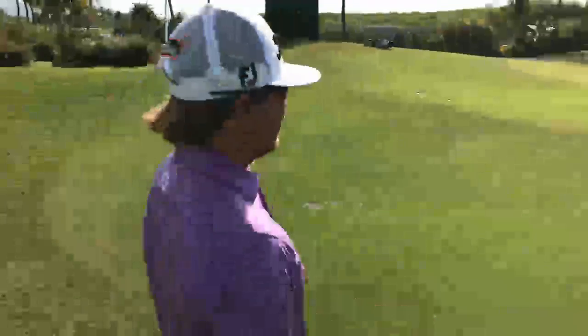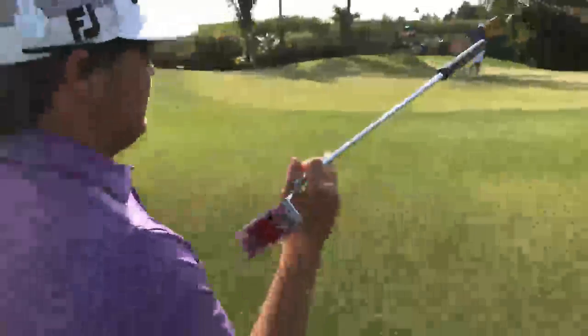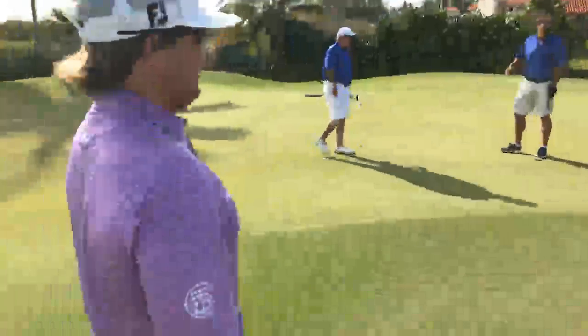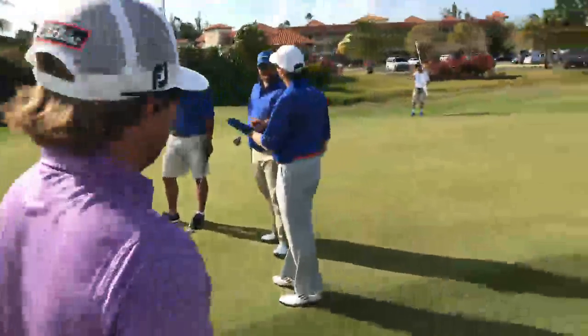The green's not crazy big, but you've got a little undulation in it, and you've got to pay attention. Make sure you don't get in the wrong spot. Over to the right, you don't really want to miss there, because it falls off into a big collection area. But yeah, this is probably as easy as a pin gets on the hole.